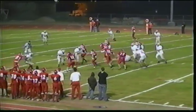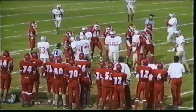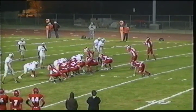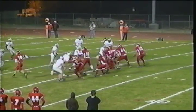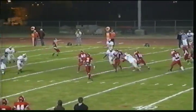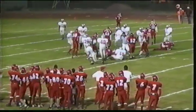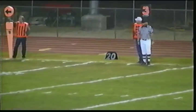Hands off to number three. Hauser around the left side. Stop made in there. 23. Raven under center. Rolls out to his right side, looking to his left. Pulls the ball in and decides to run. Makes a nice pass to him on his feet. Defensive secondary is weak. It's 20.